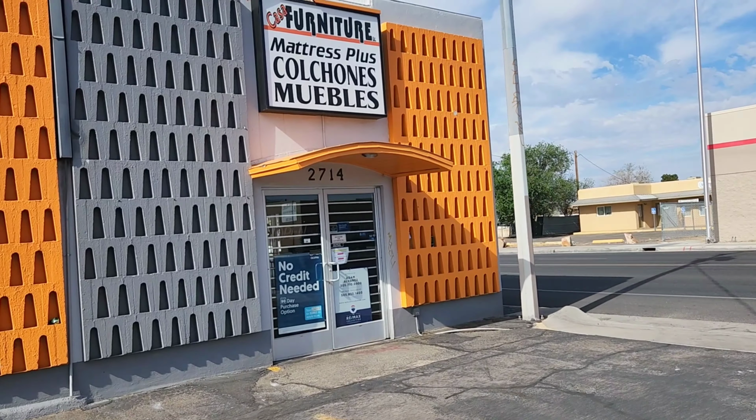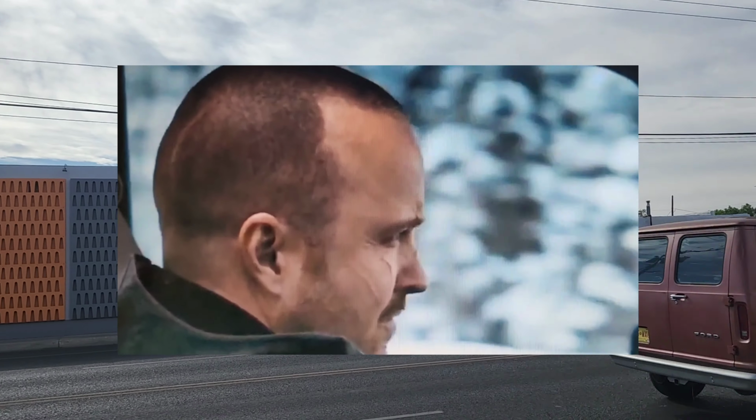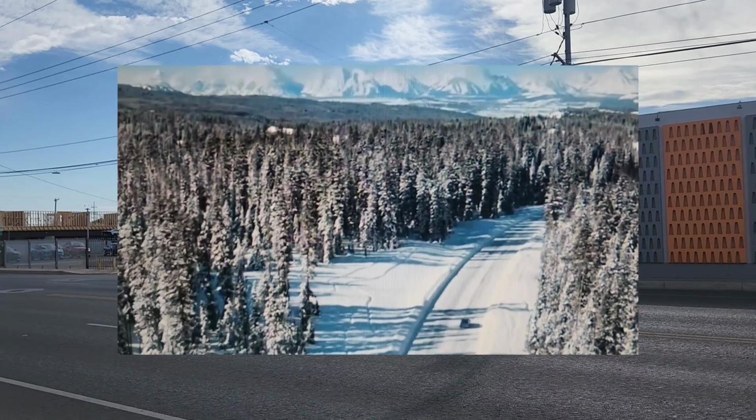Pretty cool. Then what happened is Jesse finally got enough money, and he was able to come back, and the guy helped him disappear, and he drove off into the sunset.